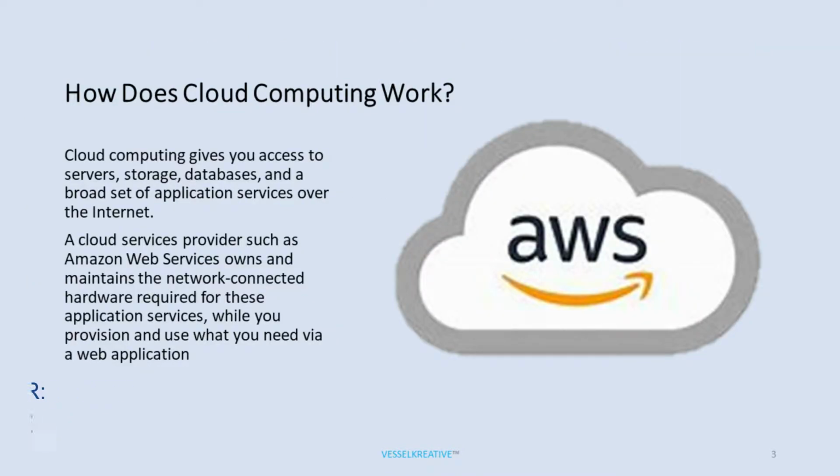How does cloud computing work? Cloud computing gives you access to servers, storage, databases, and a broad set of application services over the internet. A cloud services provider such as Amazon Web Services owns and maintains the network-connected hardware required for these application services, while you provision and use what you need via a web application.